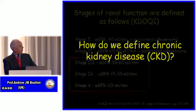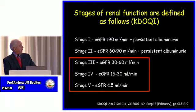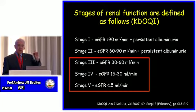How do we define chronic kidney disease? Well, these are the stages of renal function as follows. And the ones that we generally worry about are stage 3, which is an eGFR of 30 to 60 mils per minute, stage 4, which is pre-end-stage renal disease, 15 to 30, and less than 15 is defined as end-stage renal disease. But I would urge caution again, that these are variable and never look at just one reading, look at a trend.